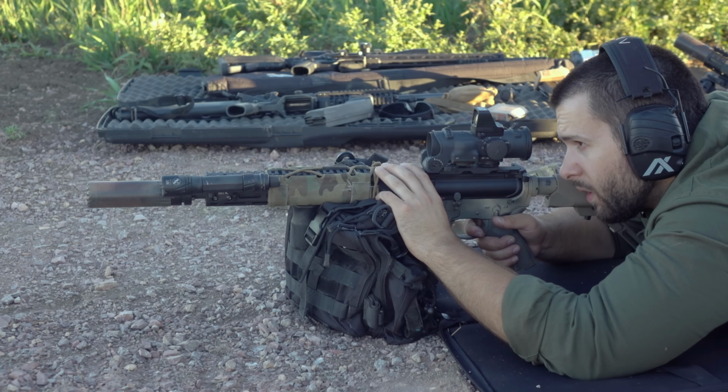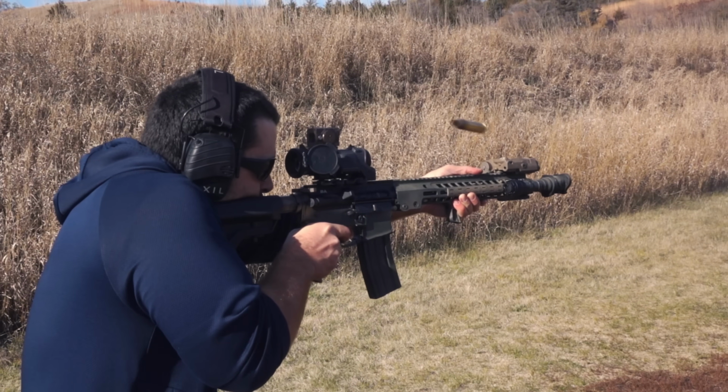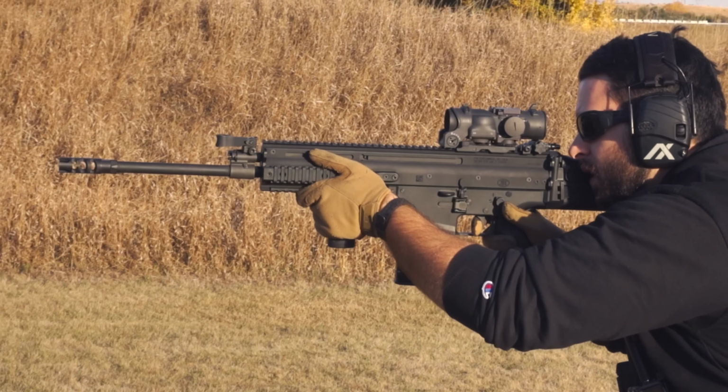So in terms of durability, I would wager that it's more durable than most, if not all, LPVOs, but it's still going to be less durable than fixed mag prisms and good red dots. There's just a lot of small, exposed, moving parts on the Elcan.